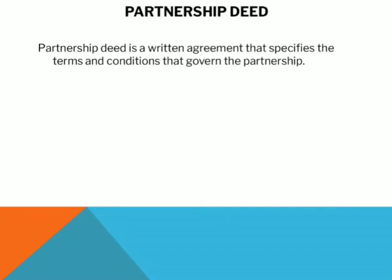The benefit of having a written agreement is that there will be evidence with the firm in the future if something goes wrong. But if the agreement has been made orally and there is no evidence of that, then there are possibilities that other partners can cheat on each other.